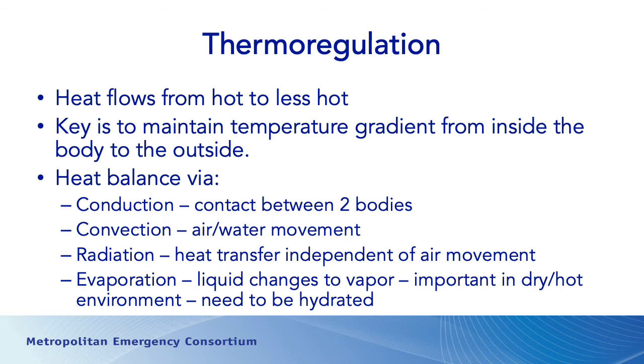Our body maintains heat balance in four different ways. One is conduction, where heat moves directly between one body and another. So there's a piece of metal whose temperature is 200 degrees. You touch it with your finger. There is conduction of heat from the 200 degree bar of metal to your finger, which might be 98, 99 degrees. There's movement of heat from hot to cold.